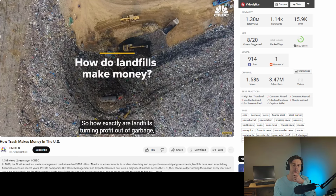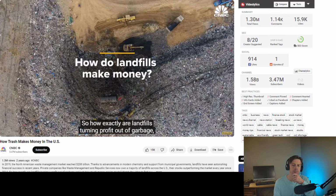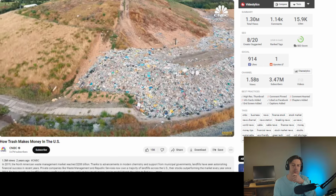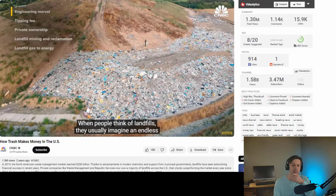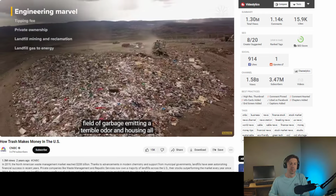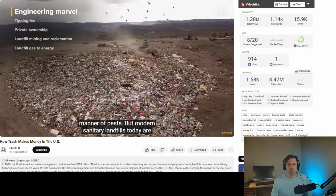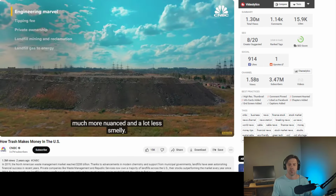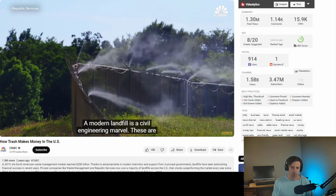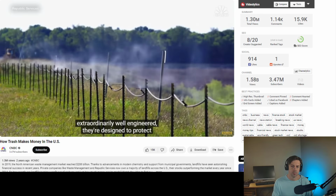So how exactly are landfills turning profit out of garbage, and just how much money can be made? When people think of landfills, they usually imagine an endless field of garbage emitting a terrible odor and housing all manner of pests. But modern sanitary landfills today are much more nuanced and a lot less smelly. A modern landfill is a civil engineering marvel. These are extraordinarily well engineered.